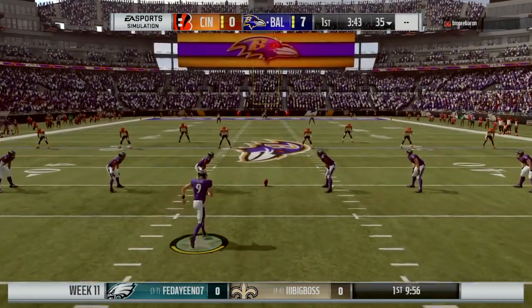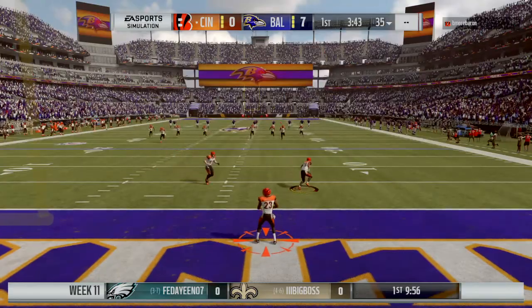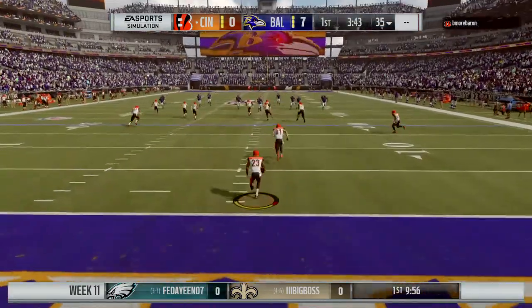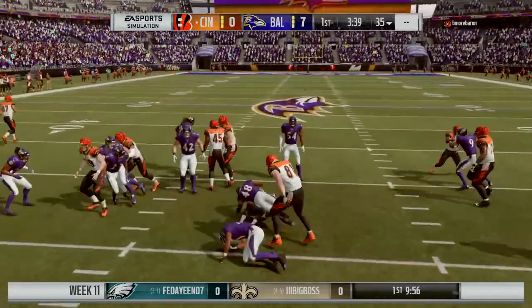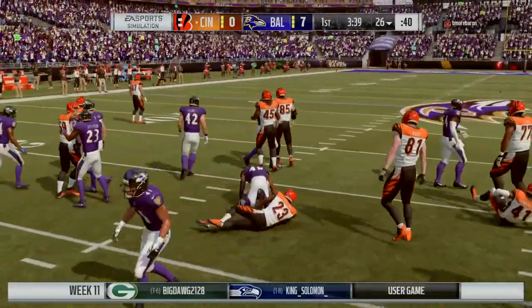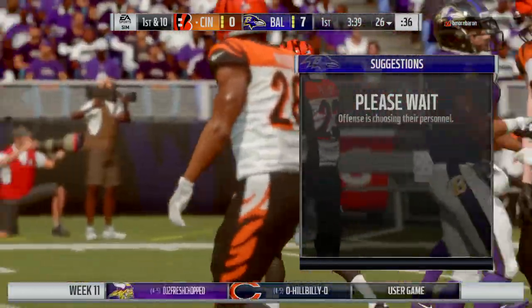Here's Tucker now out to kick this one away. This fielded a few yards into the end zone. And he'll take it up past the 25 to the 26-yard line. The Bengals getting set to go.